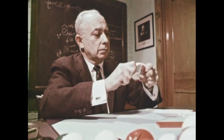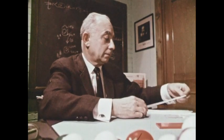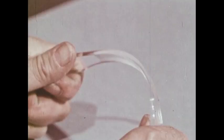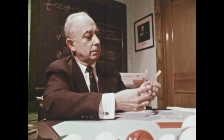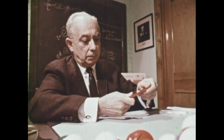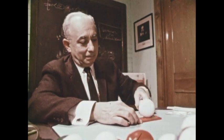I'll show you some of these polymers. This is a special type of impact nylon. How tough and ductile it is. Here is another type of polymer, crystal clear polystyrene. It is very stiff and shatters when bent. This polymer is a synthetic polyurethane rubber. Its elasticity is phenomenal.